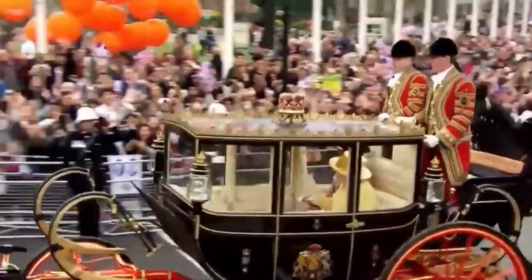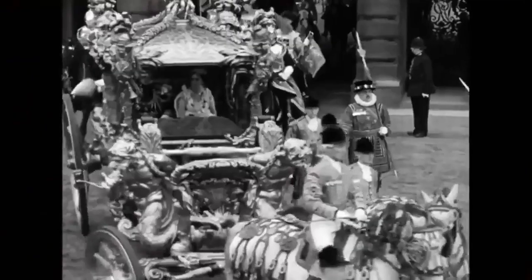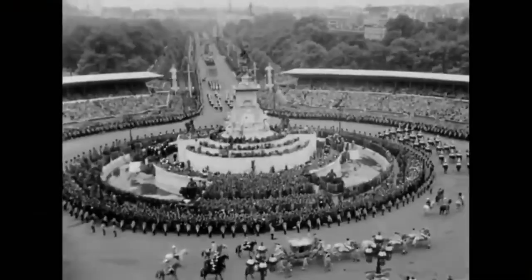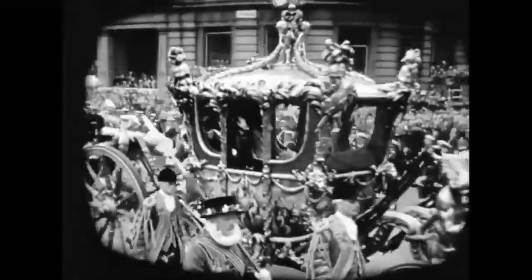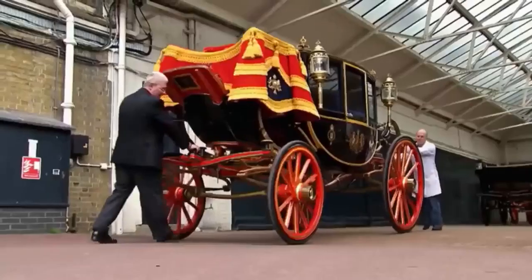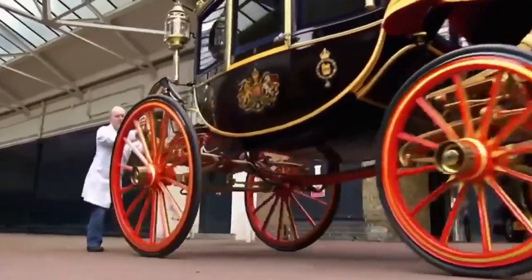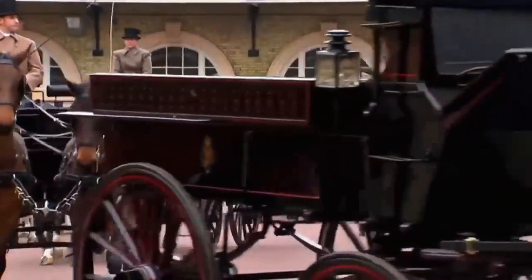The royals have to use these carriages because it's tradition. It's what we all remember, it's what we see in the history books, it's what we envision. They form part of that pomp and ceremony and circumstance that we associate with monarchy and that the public enjoy. I never want the royal carriages to go away. There are more than 100 coaches in the royal collection. And the most important carriages are held here, at Buckingham Palace's Royal Mews.